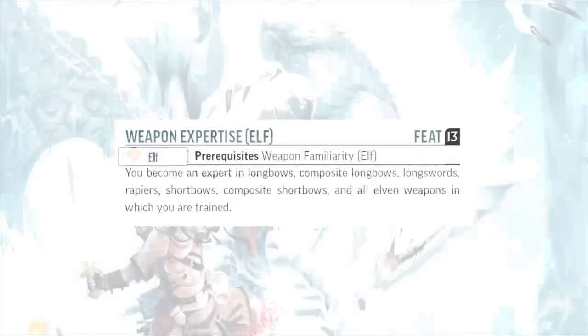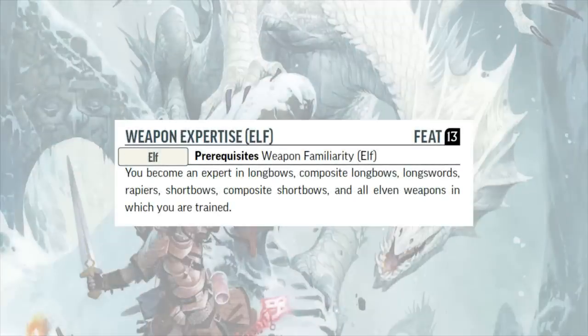Anywho, weapon expertise elf makes you an expert in longbows, composite longbows, longswords, rapiers, shortbows, composite shortbows, and the elven curved blade, as well as all other elven weapons they introduced to the game. Of course, we've seen it with everyone else.